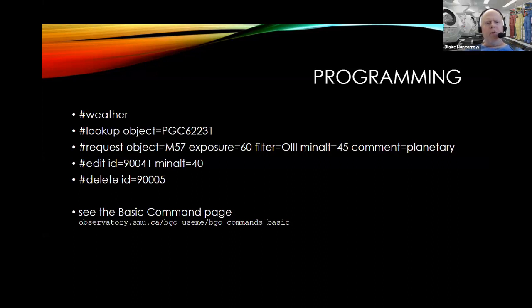The other reason you might do a lookup is to know the correct syntax, or the correct nomenclature, the right way to refer to the object. So maybe you're going after an obscure galaxy, and again, the PGC doesn't work, but maybe it can also be referred to by an NGC.